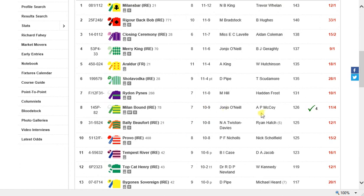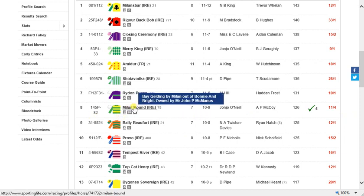We can see Milan Bound. John O'Neill's yard is certainly coming back into form with a vengeance, a clutch of winners this week, certainly doing well with his hurdlers, I think. Maybe McCoy on board. And it is very well handicapped, as I'll show you with Patternform on its last run.